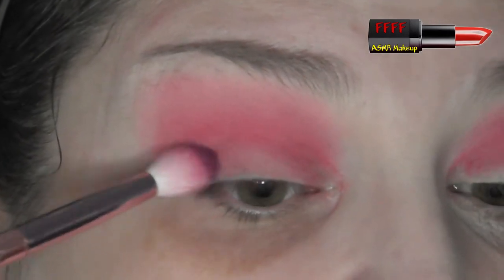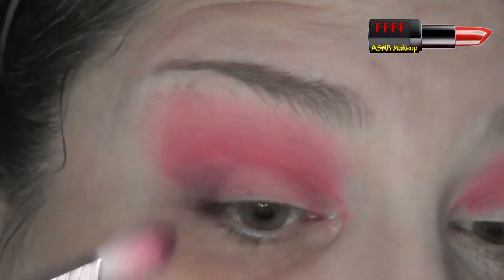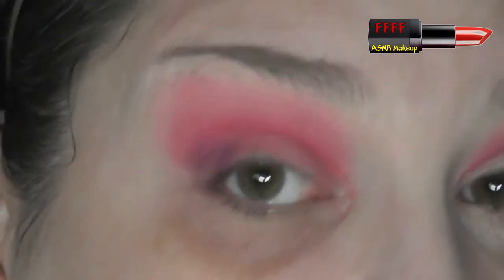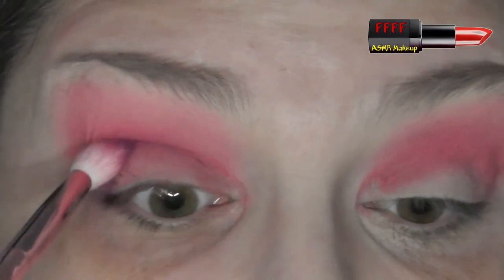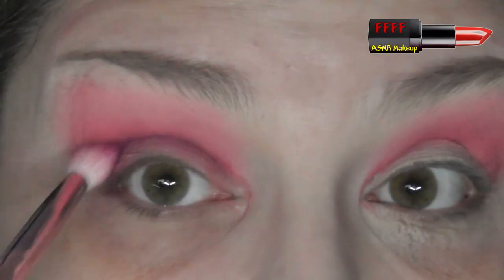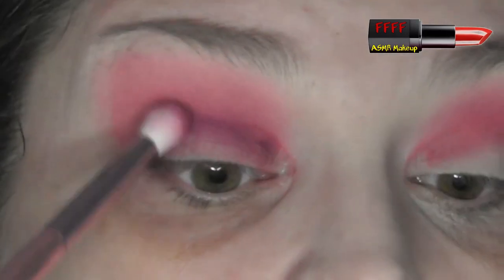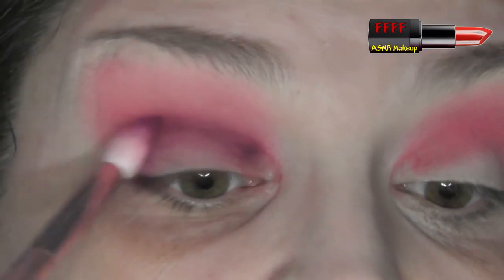And I'm going to pat that initially in this outer corner. Just to add some depth there. And let me pick up some more of that pigment and just run it gently through the crease. Like so. I'm just going to blend along that crease without adding any more pigment to it and without taking it up the eye. I just want to soften the edges of that line.